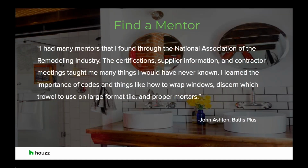Another quote from John Ashton of Bass Plus says, I had many mentors that I found through the National Association of the Remodeling Industry. The certifications, supplier information, and contractor meetings taught me many things I would have never known. I learned the importance of codes and things like how to wrap windows, discern which trowel to use on large format tile, and proper mortars.